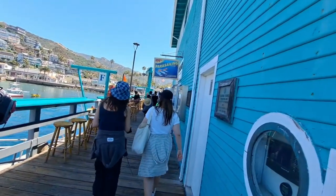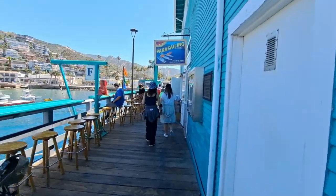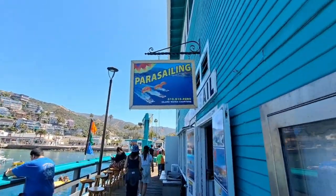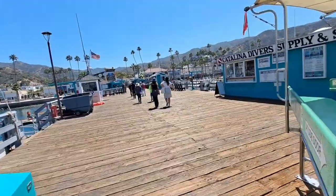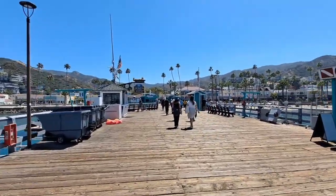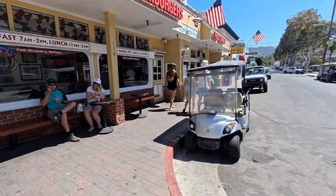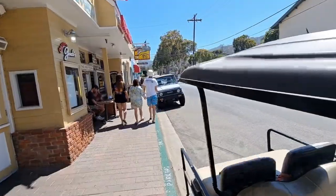All right. Now we're going to go get something to eat. They have parasailing? Yes, they do. Next time we come, we're gonna do the parasailing. That was really fun, my friends. Okay, we're gonna go have dinner right now at the Lobster Trap. It's right after Jack's.